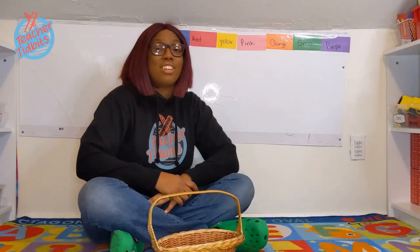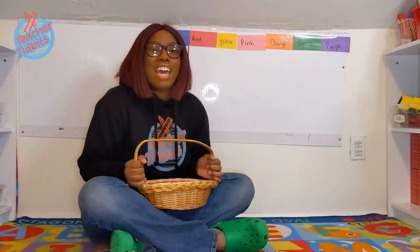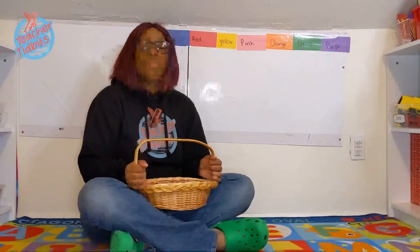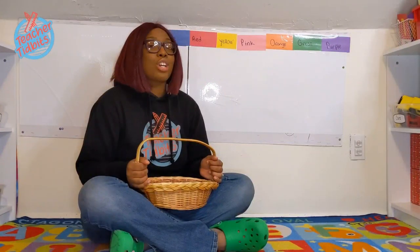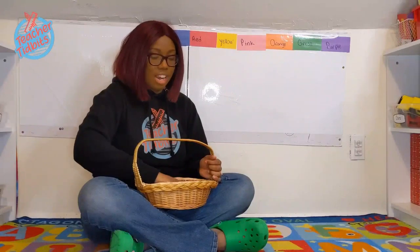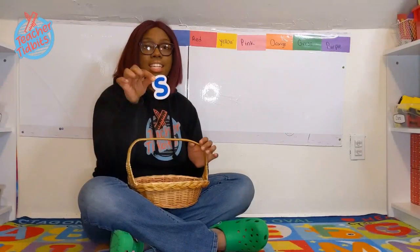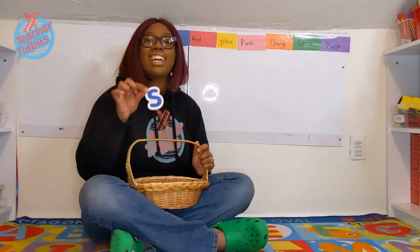Friends, are you ready to find out the letter of the day? I have here my special basket filled with tons of goodies, goodies with my letter of the day. I wonder what it could be. This letter of the day is a really special letter. It has curvy lines. Do you guys know? The letter of the day is S. The S says S. Every letter makes a sound, and S says S.